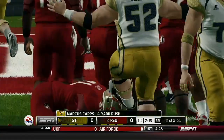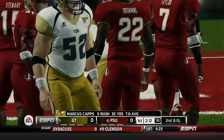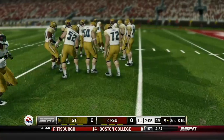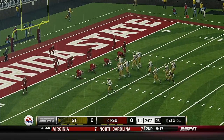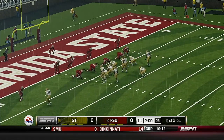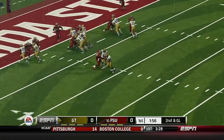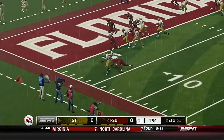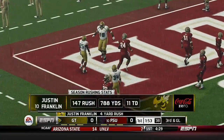And they get nice yardage on that run. That's a gain of four. That brings him second and goal. Shoved out of bounds just outside the goal line.